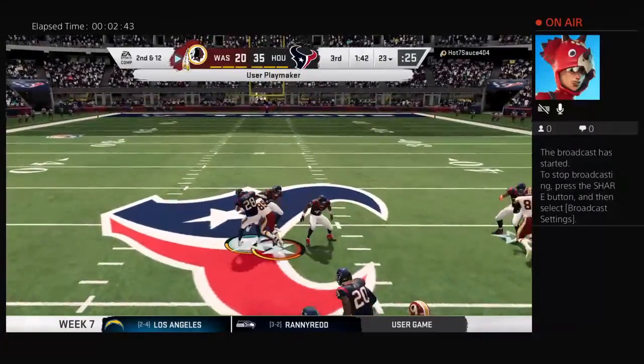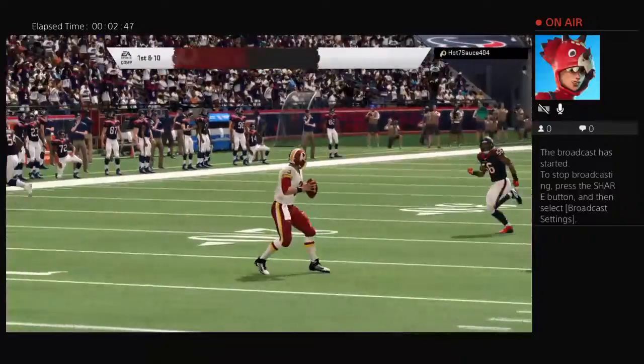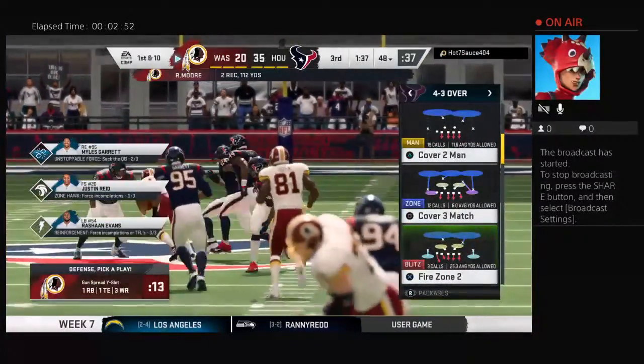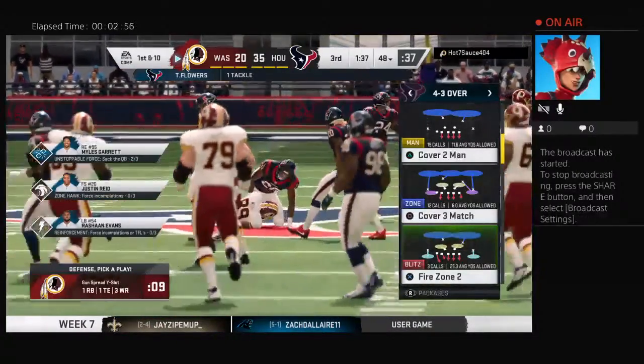And he's got the hook up to Moore. And they work this well upfield across the 45. That one good for 26 and a first down. A gain of 26 yards. First down, Washington.